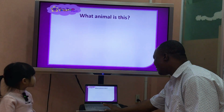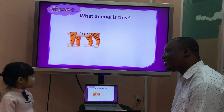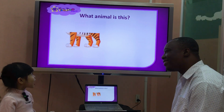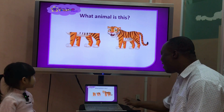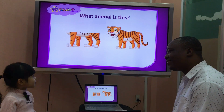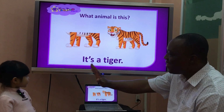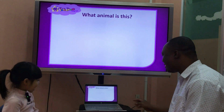Part one. What animal is this? It is a tiger. Tiger, that's right. What color is the tiger? Black and orange. Black and orange. Great, got it.